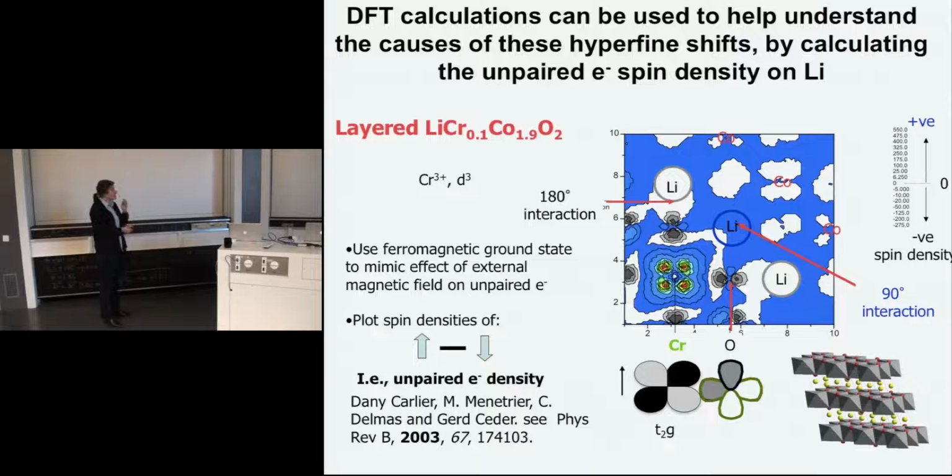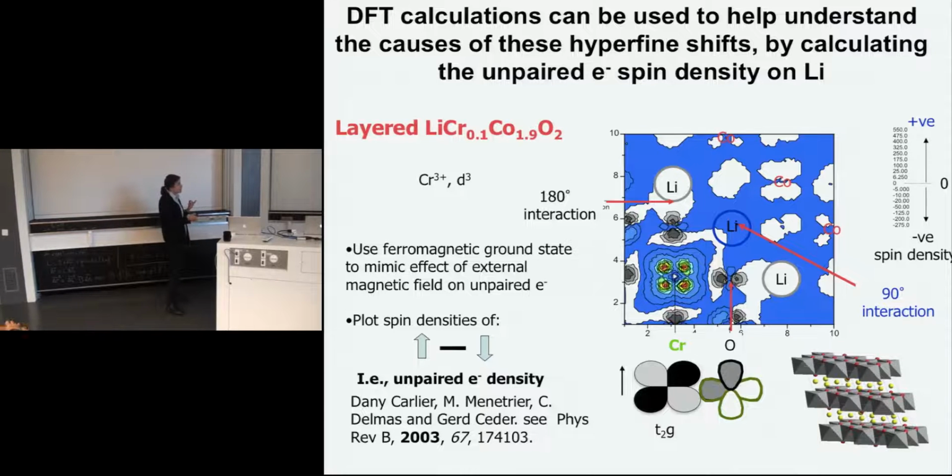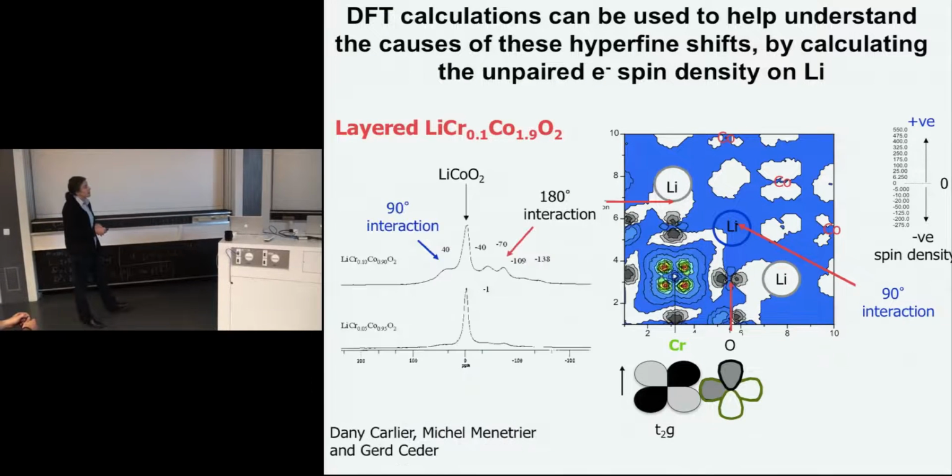This is just a spin-polarized DFT calculation where I'm showing you the difference between the up and the down spin density, the positive and the negative. In blue is positive spin density, and in black is negative spin density. This is a calculation for lithium cobalt oxide, so it's a layered material. Here are the lithiums, here are the cobalts, and what we've done is substitute in a chromium. The reason is that chromium 3+ is d3, isoelectronic with the manganese 4+ that we were interested in. You can clearly see the unpaired electrons sitting in the t2g orbitals that result in positive spin density on the lithium via overlap with this 2p orbital, and negative spin density being transferred for this 180-degree interaction. That's then consistent with the NMR spectra that you get, where you have positive shifts and negative shifts.